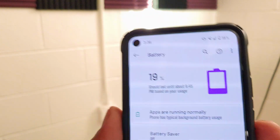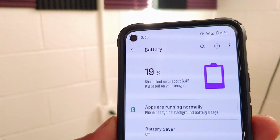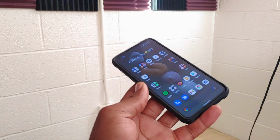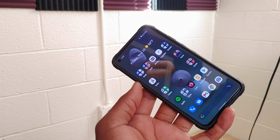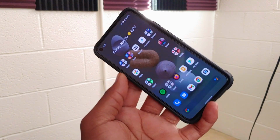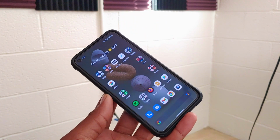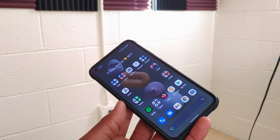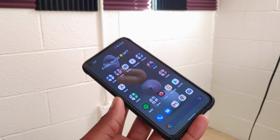Probably gonna crank the brightness up a little bit more and see exactly what happens here. Roughly with this device, I may have been able to get a little bit more screen on time depending on what I was doing with the phone. But the fact that I still got 5 hours and 45 minutes of screen on time with 19% battery.